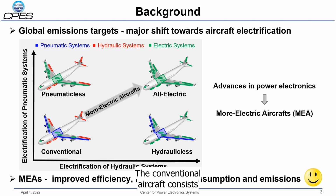The conventional aircraft consists primarily of pneumatic and hydraulic systems. The rapid growth in the air transport sector and the subsequent enforcement of aggressive emissions targets have driven top aircraft manufacturers to push towards what is being called the more electric aircraft, or MEA architecture.